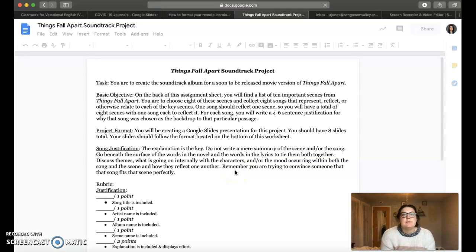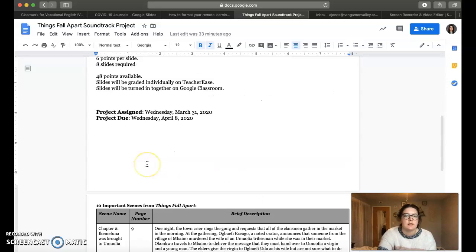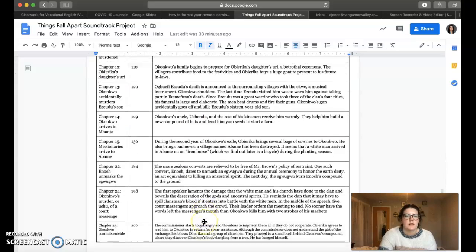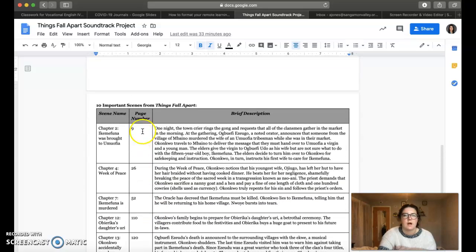Alright, so you are going to be creating a soundtrack album for a soon-to-be-released movie version of Things Fall Apart. So, on this assignment sheet, as you can see here, I'm not going to go over these or read these with you, okay, but these are 10 important scenes from Things Fall Apart. Gives you the chapter number as well as the page number, which you'll find it on. The page number might be a little bit different than the PDF on Google Classroom, but I'm sure you guys can figure that part out. But there is a brief description here.